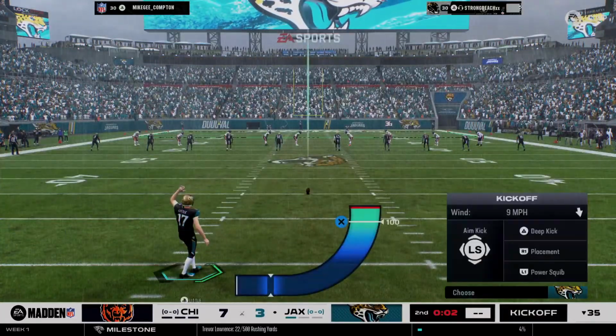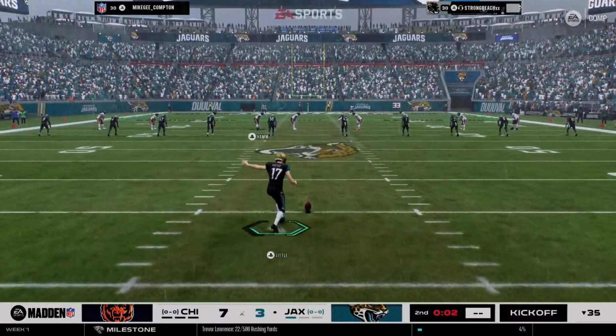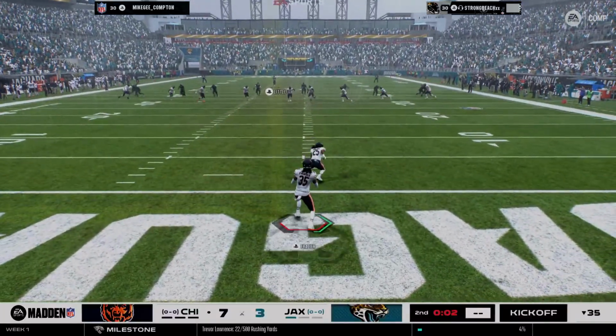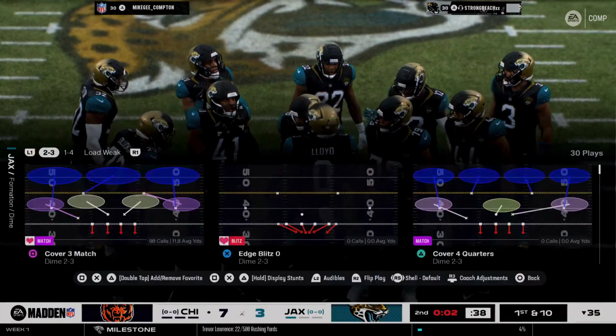Cam Little, the kickoff for the Jaguars. So we'll see if it's a kick return that ends our half, or if we get a play from scrimmage, as this one's away. And it looks like we're going to have time for one more play here, Brock, as this one goes for a touchback. 35-yard line.